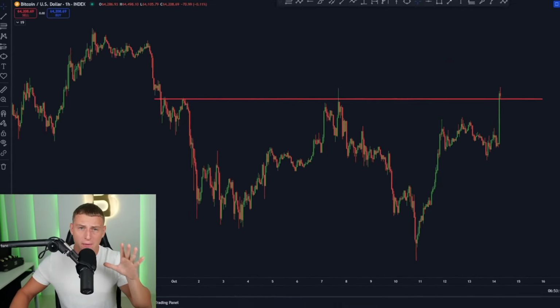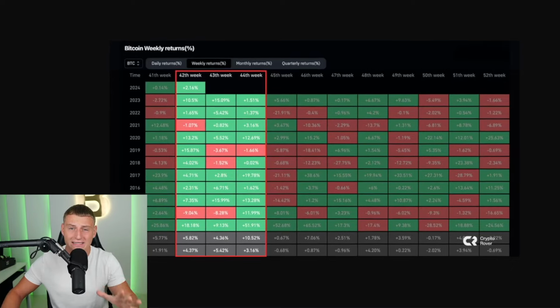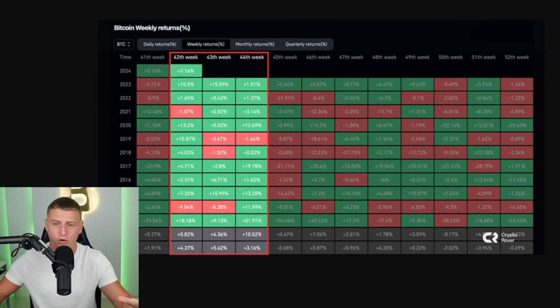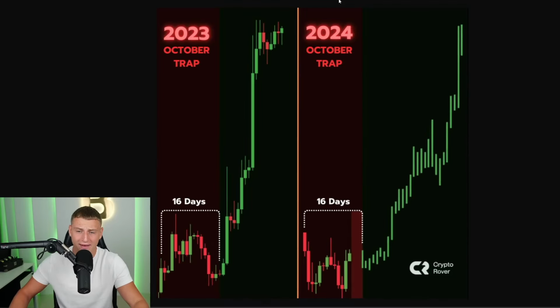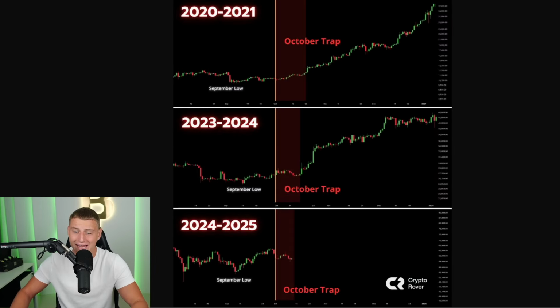Bitcoin is starting to break out right now, and yes, the massive Bitcoin bull market could be starting right now, since the massive trap we had here in October is likely over. And yes, we are probably going to be seeing the start of October.